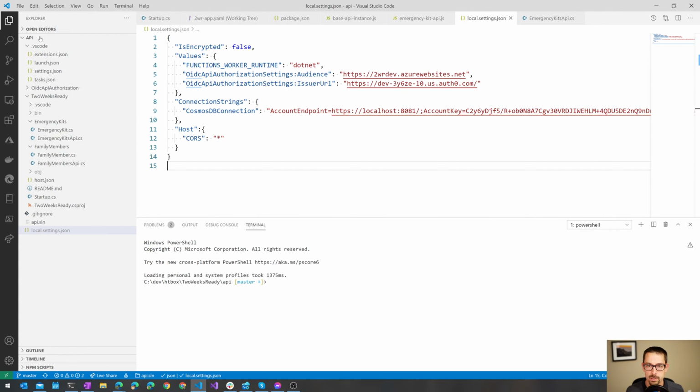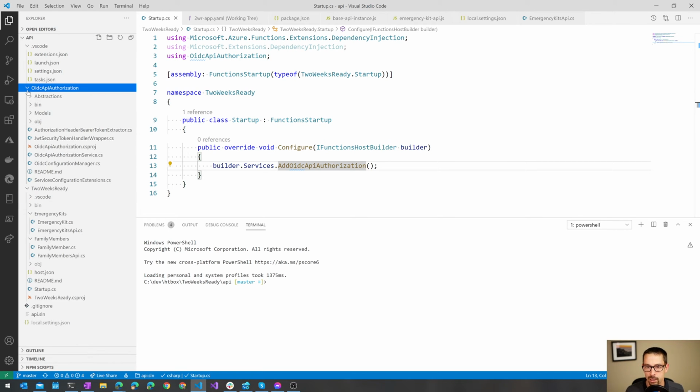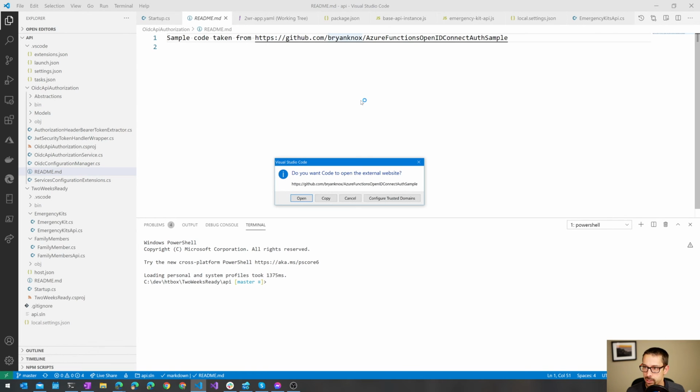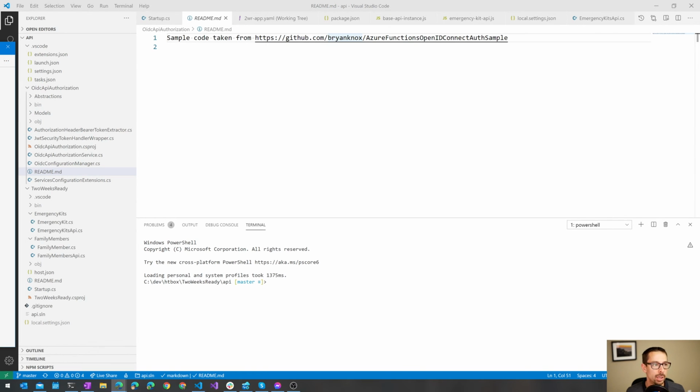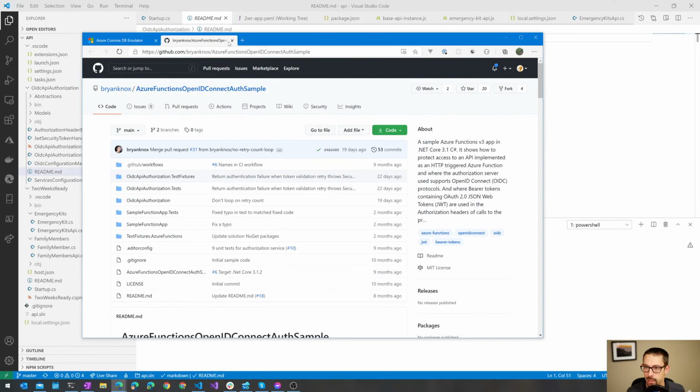Okay, so this is split up into a couple projects here for my API. I do have a function startup defined here. So when my function app starts up, it's going to call this to configure my host builder, functions host builder, and I'm adding OIDC API authorization. Now this is some code that I borrowed from someone's GitHub repo that was an example of how to validate a bearer token in an Azure Functions API. So there's a link here if you're interested to Brian's GitHub repo where he walks you through his sample code of how to do this in Azure Functions.